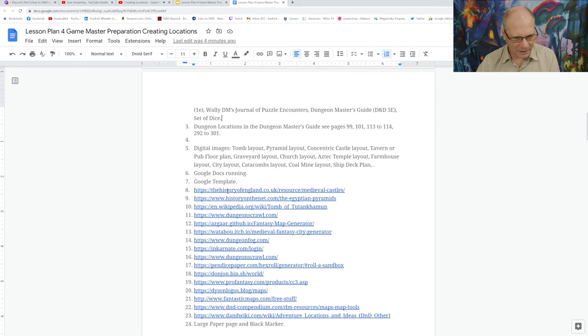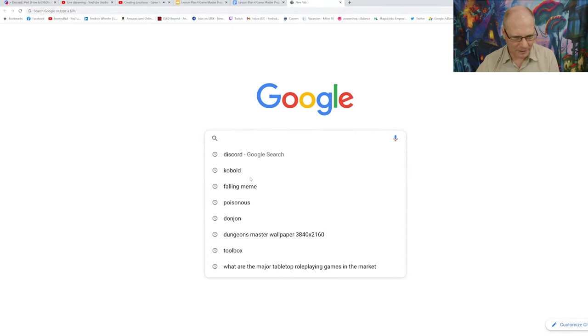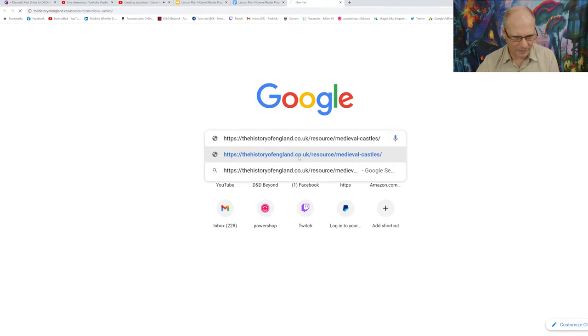Right, so the history of England as a resource. This is for medieval castles. I actually used this to get a lot of the information I required, because surprisingly, it's hard to find something that's fairly definitive. So I wonder if I can pump this in here and it'll pull it up so you can see.